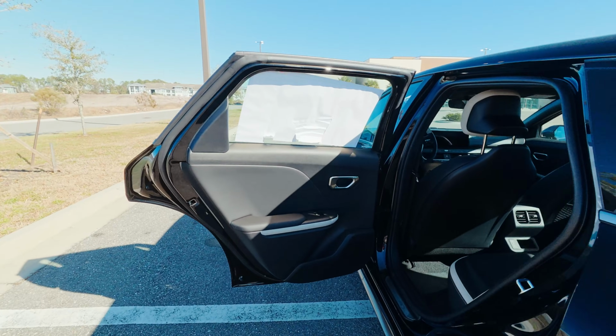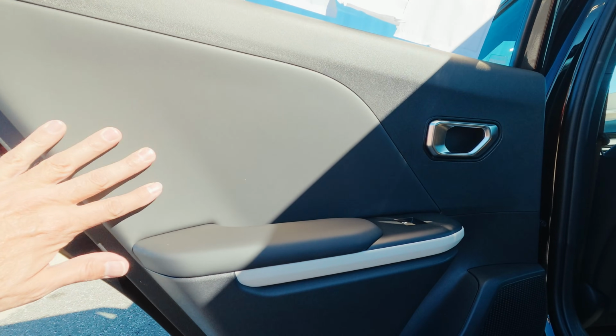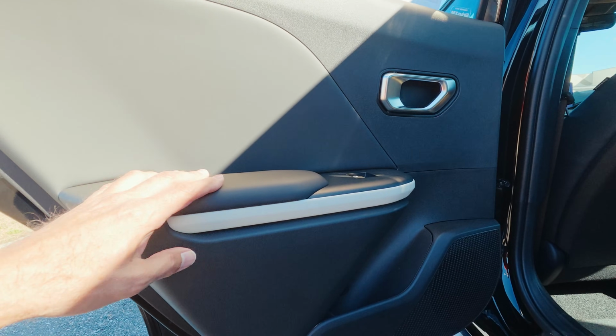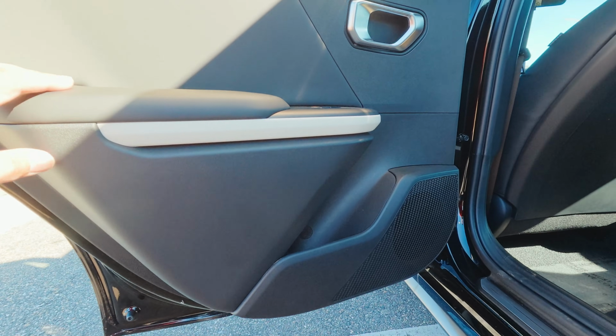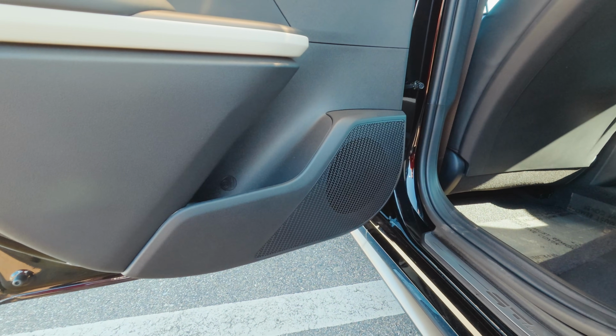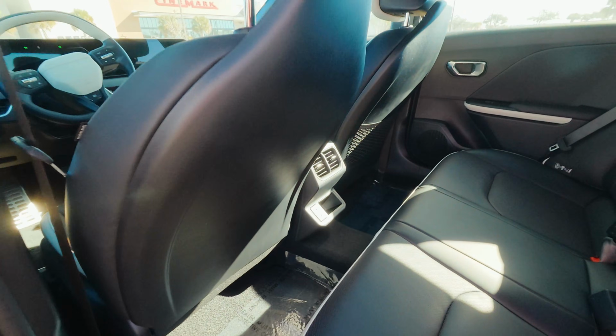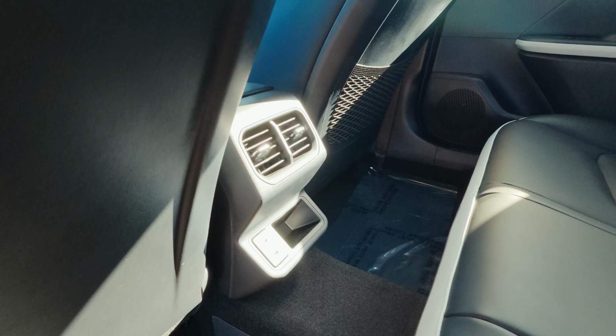I'm going to start right here with this rear door panel. So we have some hard plastic materials right on top, but this is all nice and soft, including the armrest. Of course, we have the door handle and the window control, a little bit more storage for the bottle, let's say, and then a speaker. GT line, that's right on the door sill. And check this out. Not many vehicles have it, so that's why it's important.